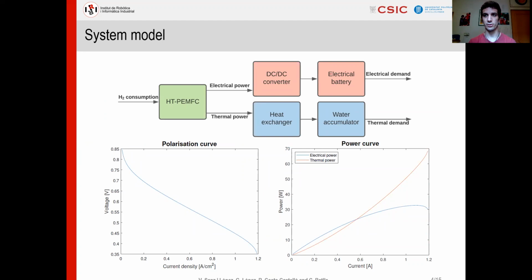So the system basically has first a PEM fuel cell, which works with a fuel which is hydrogen, which is directly proportional to fuel cell current. Then this fuel cell produces both electrical power and heat, which we also call thermal power. This electrical part of the system on the top of the diagram has a DC-DC converter to regulate voltage, and an electrical battery, which will store energy to be used when the electrical demand needs this energy.